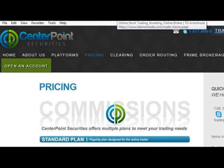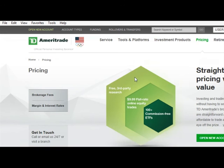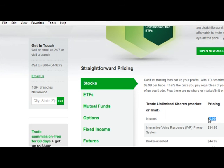But before I end this video, I just want to go over specific criteria that you need to know about your broker before you choose them. And that is definitely their pricing, the commission that they charge per trade. And that's usually very easy information to find. So you can see here TD Ameritrade charges about $10 per trade.